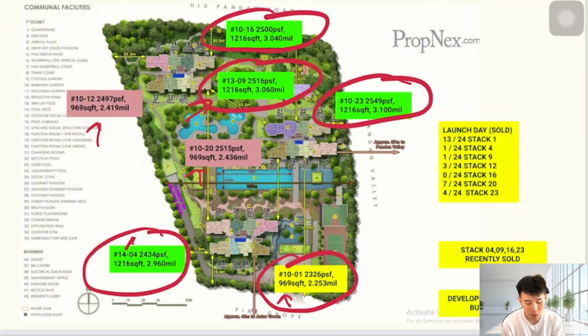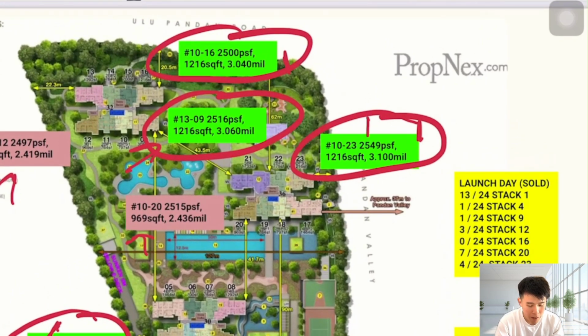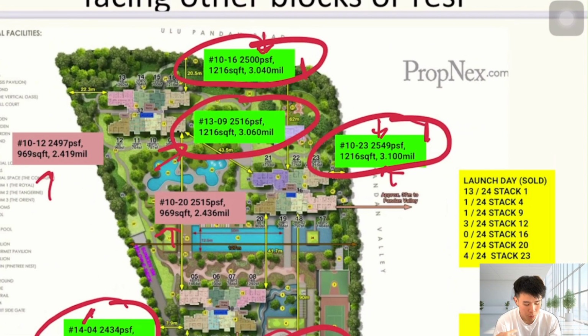So you can see in terms of per square feet, it's still very, very attractive. From here, we can still see stack 16 and stack 23 still available at Pinetree Hill. So what does this mean? This means that at the 2.5k PSF quantum, people might not be able to accept it yet, or the quantum of 3 million plus for a 3 bedroom, people might not be so readily able to accept this price yet, or maybe they are just waiting to see what possible pricing they can get at Nava Grove.